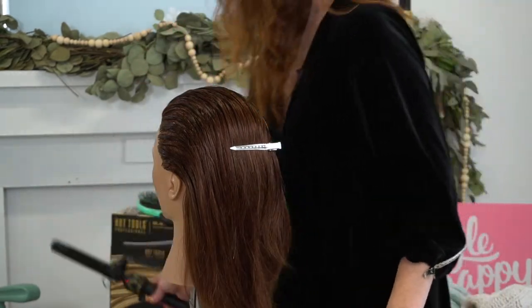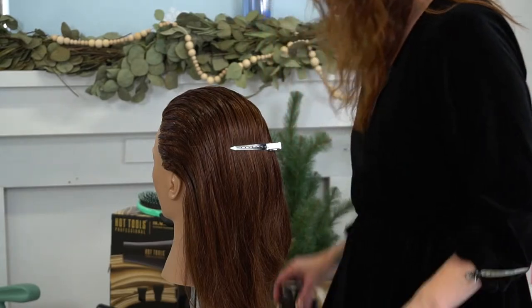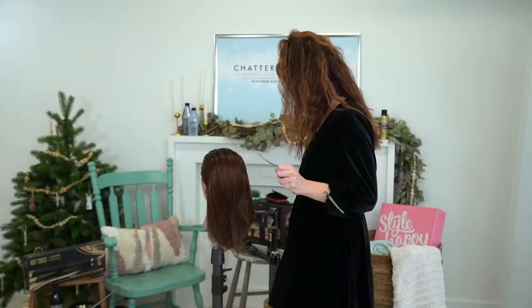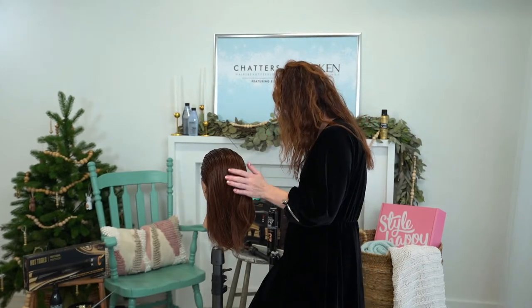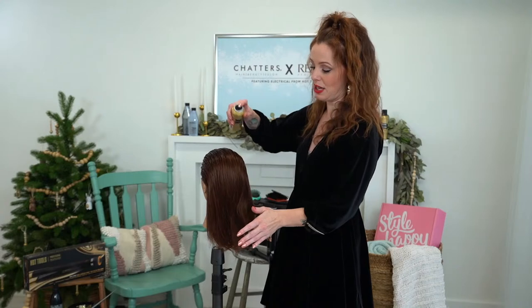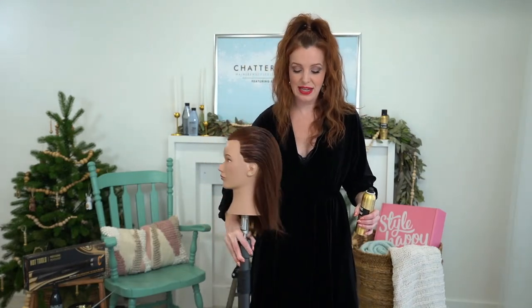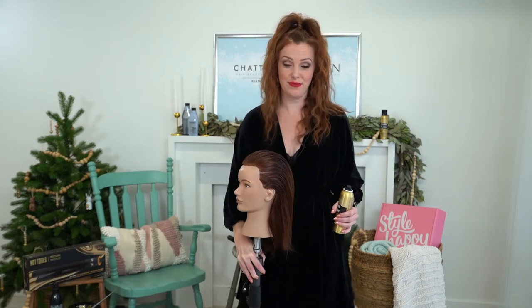You can just finish it off with a little bit of, let's do Fashion Work 12, just so it doesn't get frizzy, helps with the humidity protection, and a little Shine Flash. Now, I'm gonna tell you another little hot pro tip right now. Shine Flash is like an eraser for hair, all right?